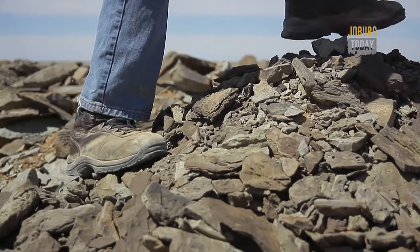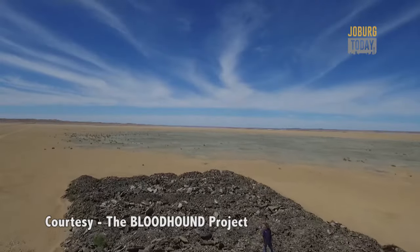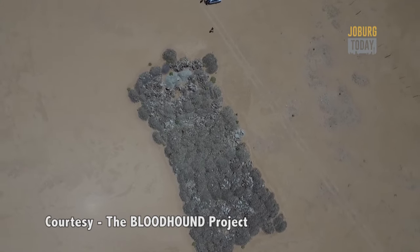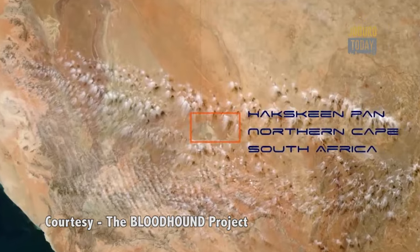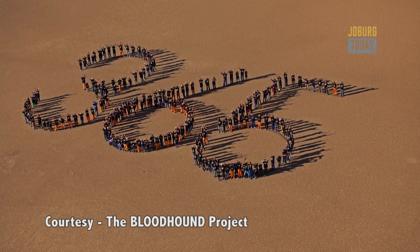317 Northern Cape residents removed around 1,600 tonnes or 2,500 tipper trucks of stone, clearing an area on Hakskeen Pan equivalent to the road surface of the N1 highway between Cape Town and Joburg.